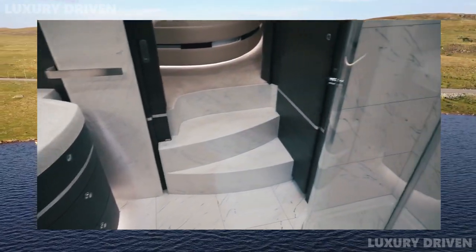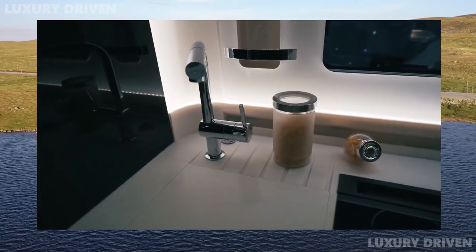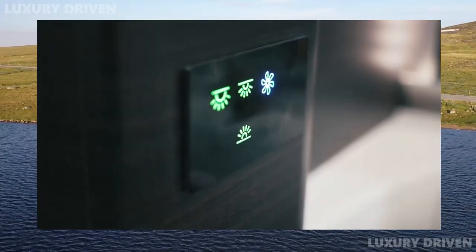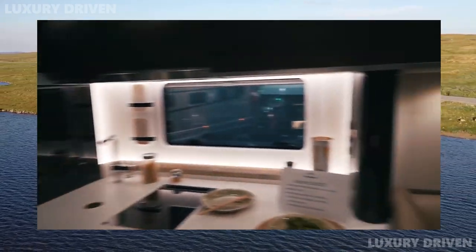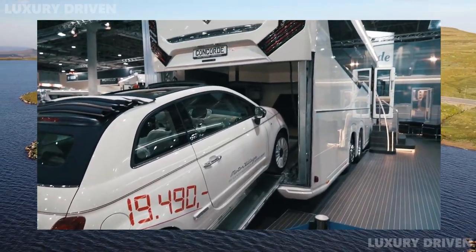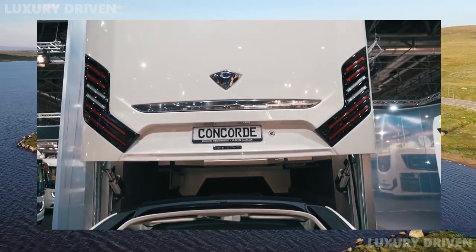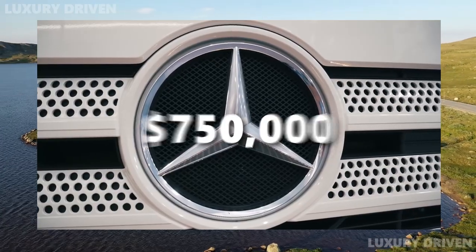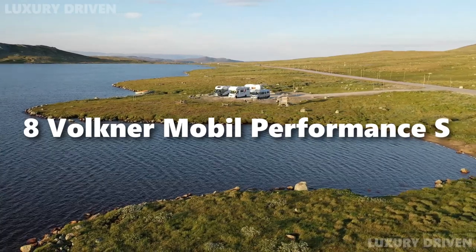This massive RV comes with a full-size shower as well as amenities like a dishwasher and a coffee machine. Centurion includes not just a heated floor, but also a heated roof and sides, as well as a surveillance system with 16 cameras. That's right, this RV has 16 cameras. There is a convenient illuminated garage on the back of the vehicle for a smart or any other suitable automobile. The Concorde Centurion has a starting price of $750,000.